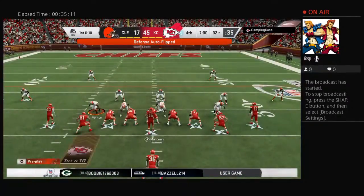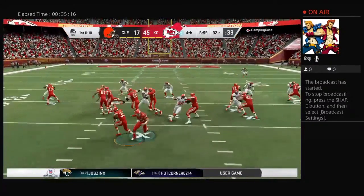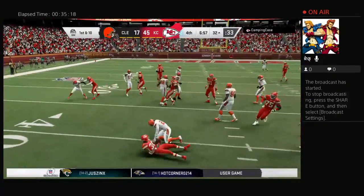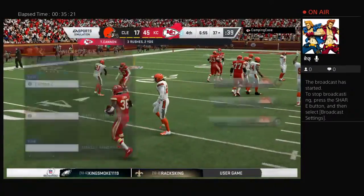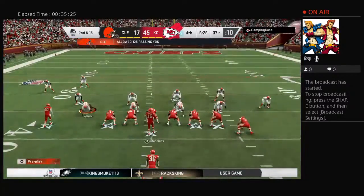Well, this defensive pressure has been constant all game long. The pass rush, the coverage, they've all been excellent, and now they'll tack on an interception here as this one continues to slip just further and further out of hand. It's a loss of 5 there, bringing up 2nd.